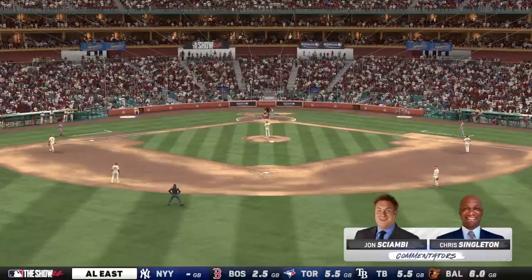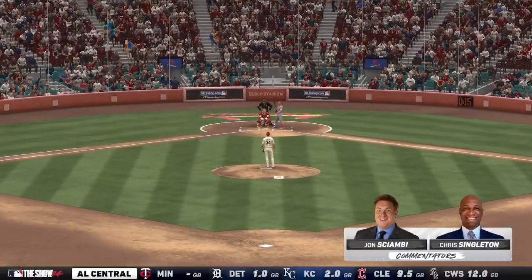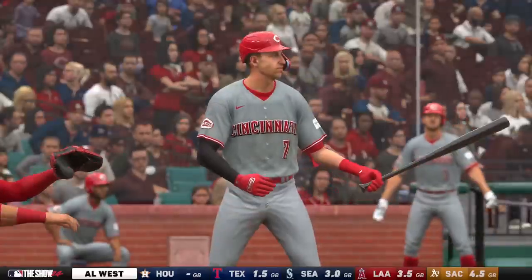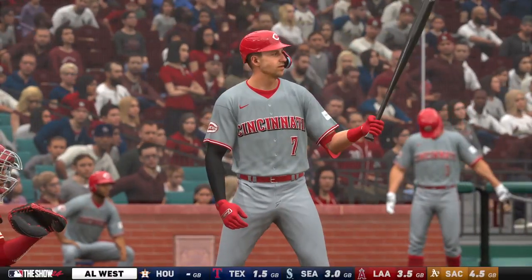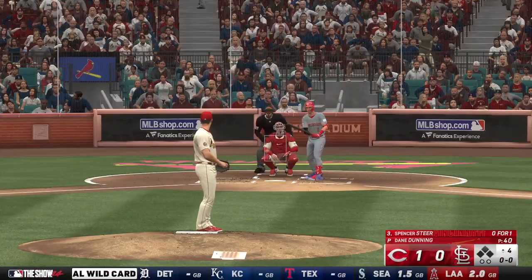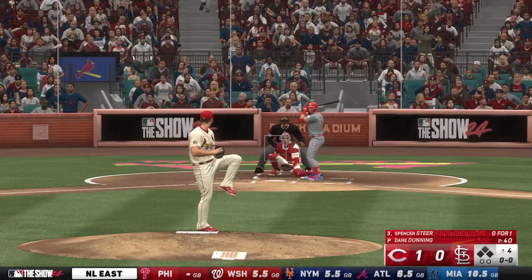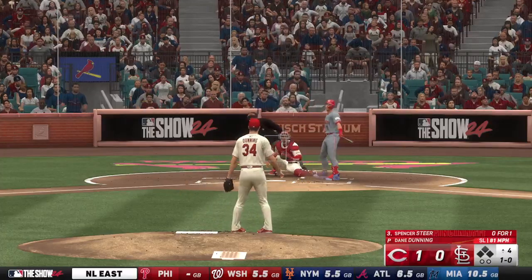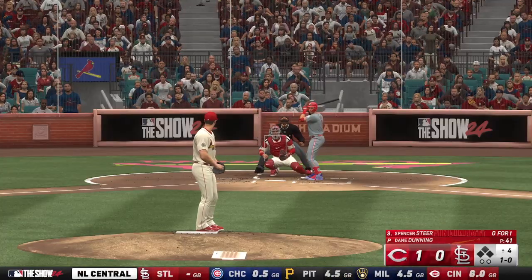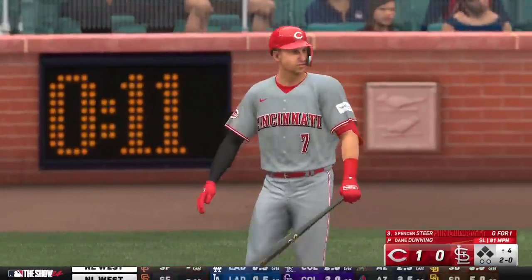Back here in St. Louis, John Sciambi with Chris Singleton, and set to lead off the 4th, Spencer Steer. Dunning back to work. Slider misses outside. Steer goes 5 feet 11 inches, 185 pounds, and he's been on a good run at the plate, hitting over .300 in his last 10 games.